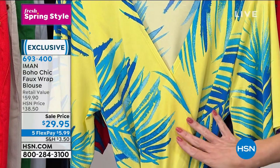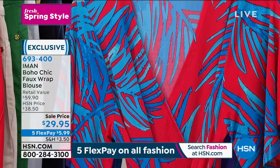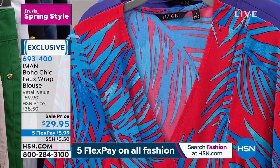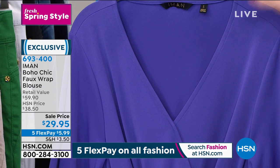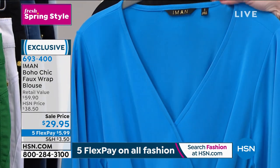So you've got this beautiful pop of sunshine yellow, you've got your blue, a little bit of turquoise. Then the one that I'm wearing is gonna be the red palm. So that red background, those sprays of the blues. Here are your solid colors. For those of you that, you know, don't wanna mess around with prints, I totally understand. This is deep purple. Then you have it in ocean blue.